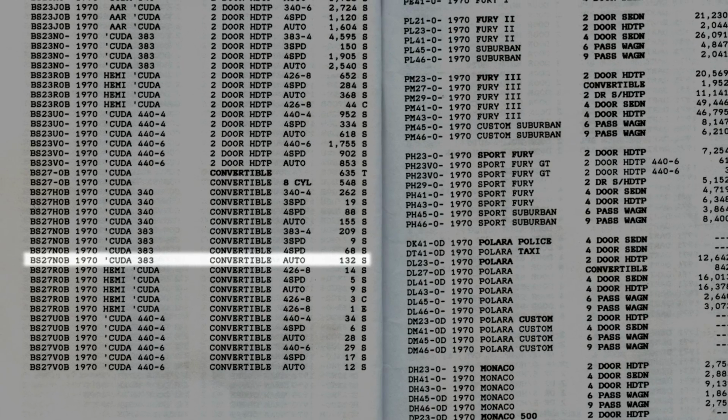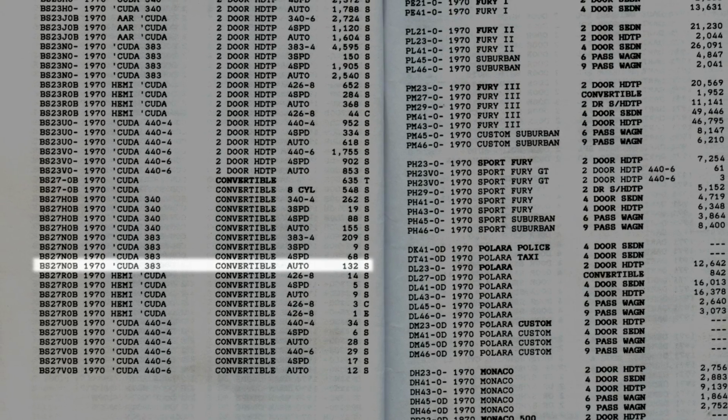They made 132 of them, so it's not like they made a ton of them. They also didn't make one, but 132 by the time you break down the codes, the features, the options that it has, very good chance it's a one-of-one car.